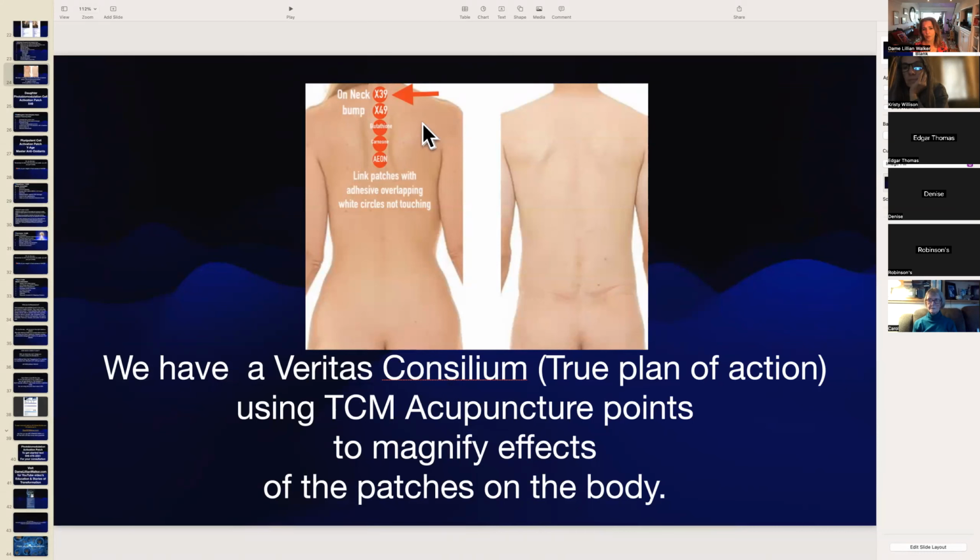The second acupuncture point that you'll see in a lot of the pamphlets that come with the patches is conception vessel 6, which is 3 finger widths below the belly button. That acupuncture point has to do with conception. So reproductive organs, digestive organs. So anything related to conception, hormones, digestion, that's that acupuncture point.